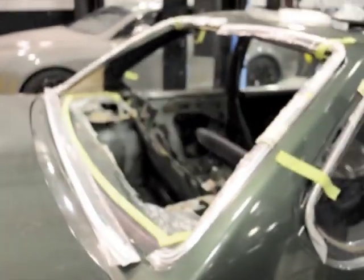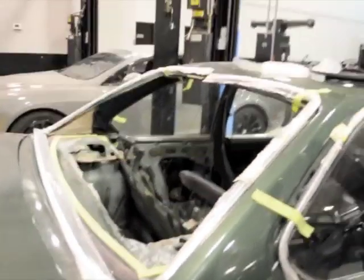Okay. And then on the car, we've got a sunroof seal, and these are the door channels for the window, and then we've got the rear chrome trim as well.